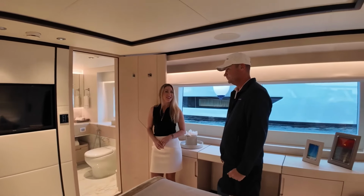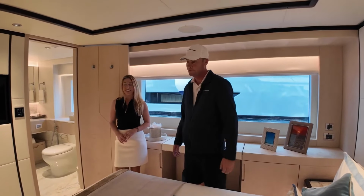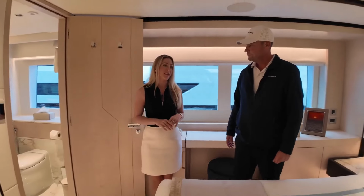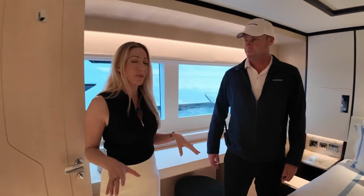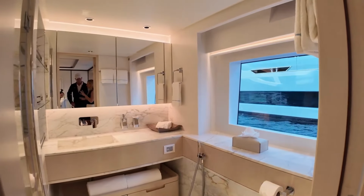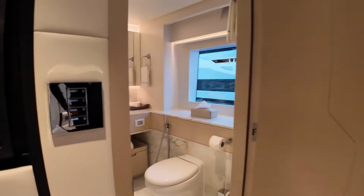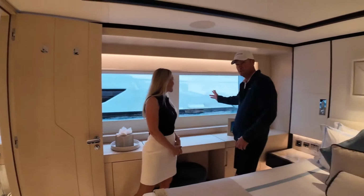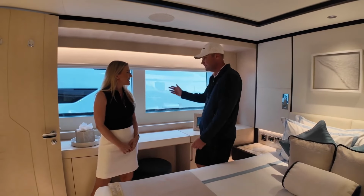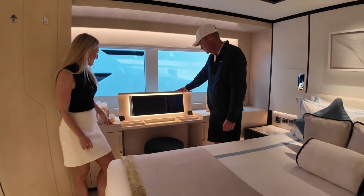It is really comfortable. Once again, for this size boat, you wouldn't think that they would be able to spread it out that much. I think with these guest cabins you can really see the space utilization has been used really well, because it's very large for a yacht this size to have a cabin of this size. It's quite unusual. And then you've got these big, nice windows where if you wake up in the morning and you're anchored off an island, you just raise the blinds and you've got such a beautiful view.